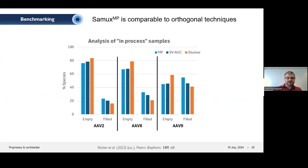The same paper also did a comparison for these 3 serotypes, empty full analysis for mass photometry, AUC, and another light scattering technique called the stutter. And you can see here that, again, mass photometry is consistent with AUC, and the stutter is over and under representing those ratios accordingly, shown in orange.